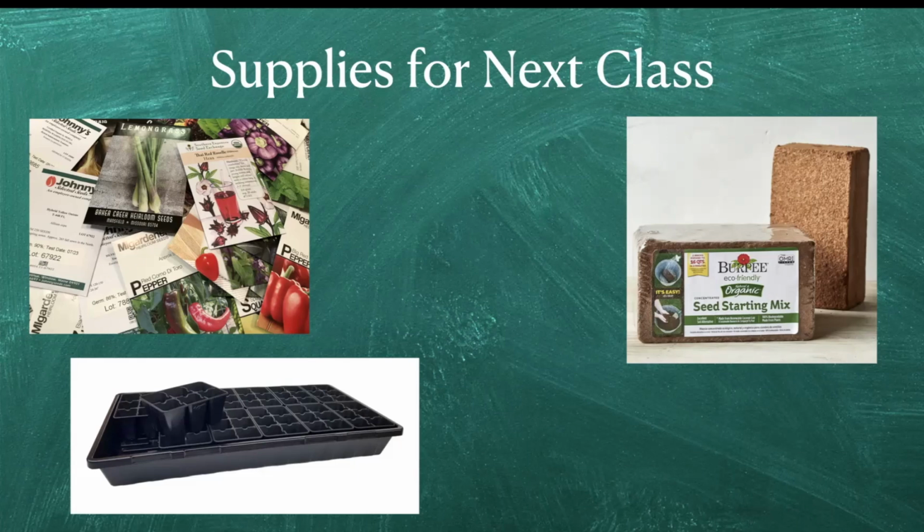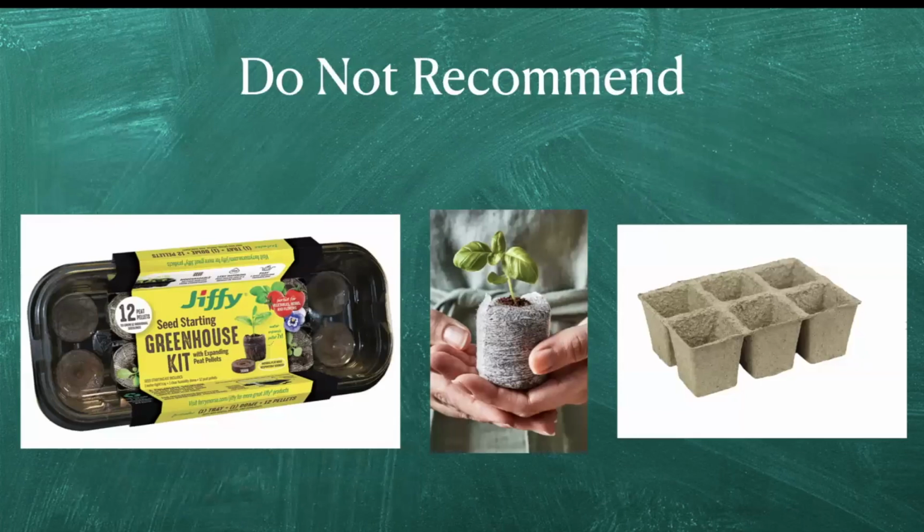Probably not a glass container. It's probably not going to be good. Some of these places will have these little cell containers that you can pop the seed out of. And then I do not recommend getting these little expanding pellet things.